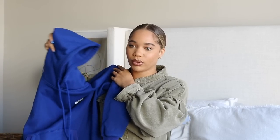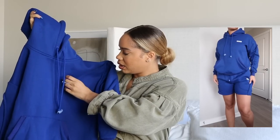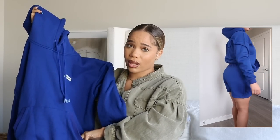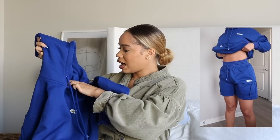I got this hoodie, this sapphire hoodie. It is a beautiful blue color. It does have the BBX logo right here. It's kind of like a tag right there. This is such good quality, I'm not gonna lie. This is really, really amazing quality. I got this in a size large.